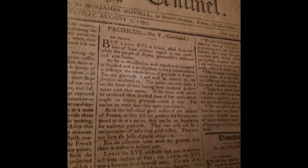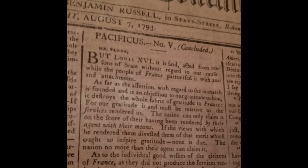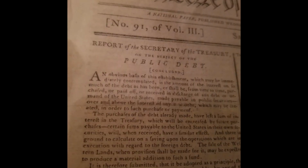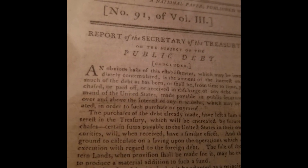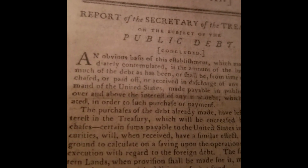Here's one of the entries of those debates, written by Hamilton under the pseudonym Pacificus, that appeared in a Boston newspaper in 1793. And below this is the front page of a 1792 issue of the Gazette of the United States, a newspaper that supported Hamilton and other members of the Federalist political party. It contains Hamilton's itemization of the federal debt at the time, which was virtually nothing compared to today's federal debt. Back then, itemizations of the federal debt were front-page news.